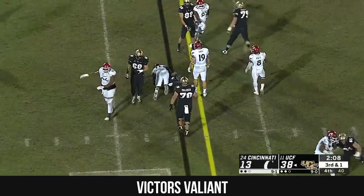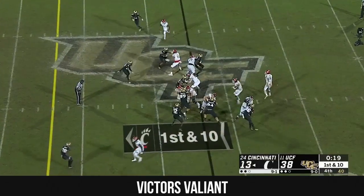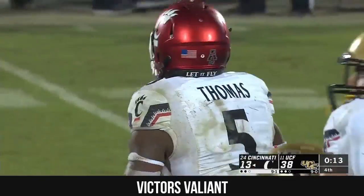You think they'd be able to recruit a quarterback here? They certainly have no prop. Thomas, he shows some wiggle for a big man. Really does. And that should be it.